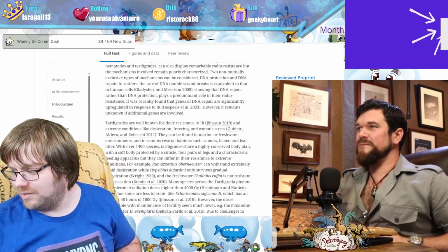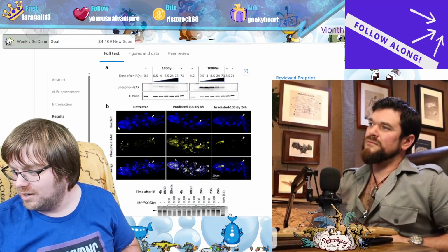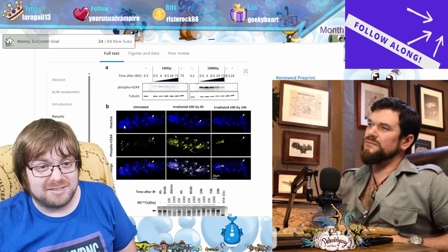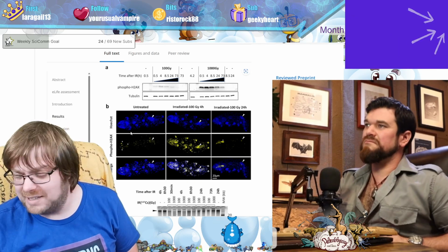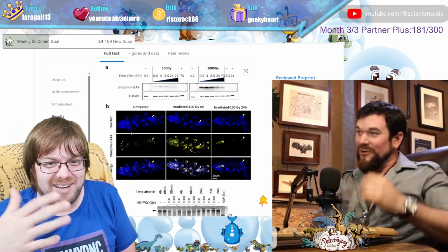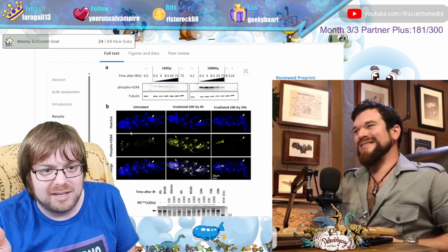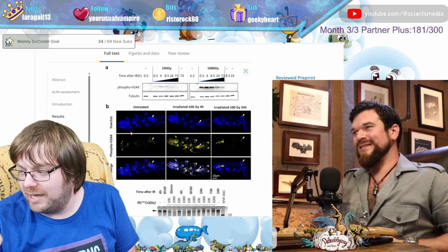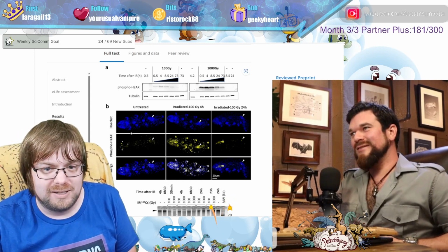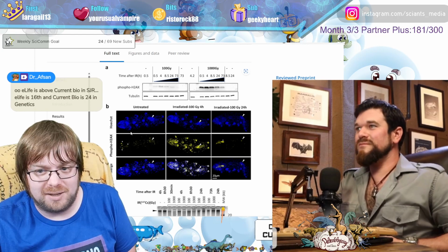But all that aside, they did have very similar findings. Here, they just used different stains. So Hoechst is the exact same thing as DAPI. It's just a German version of it. The molecule is slightly different, but it does the exact same thing. And then this phospho-H2AX is essentially a marker of DNA damage and of breaking.